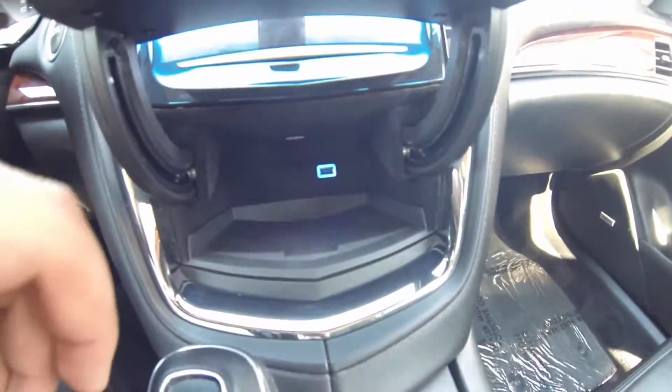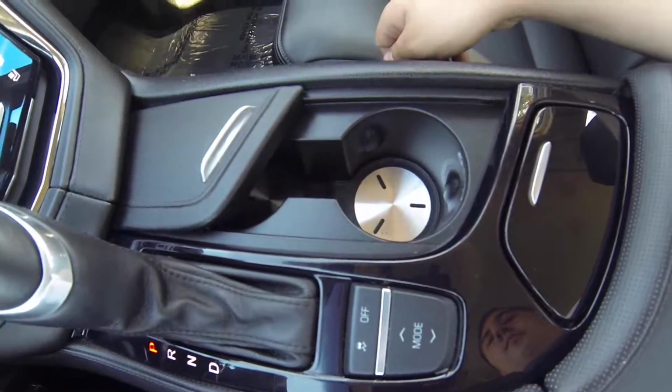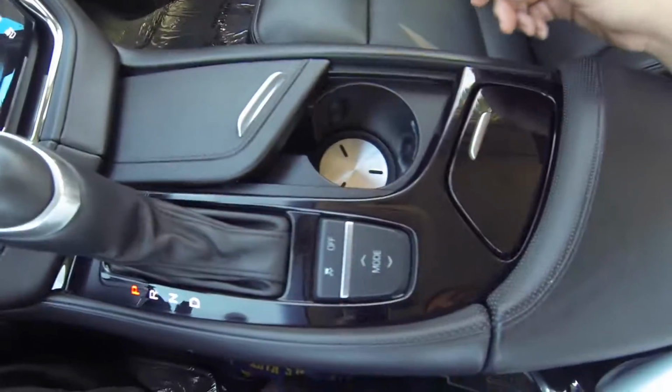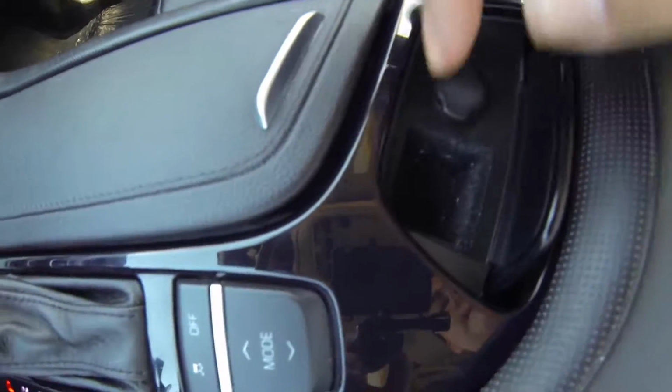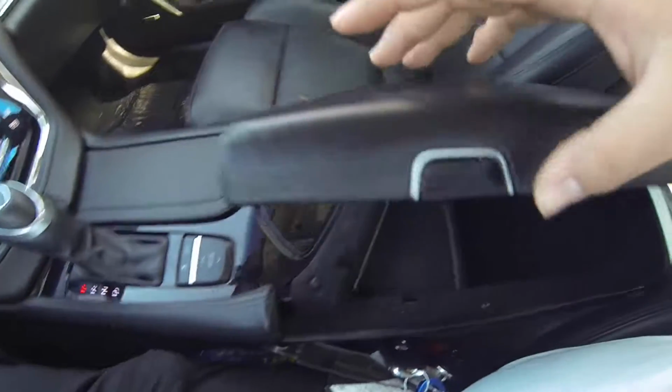You do have a USB port. Cup holders. Here you have a 12-volt outlet. In the center console, you have another 12-volt outlet, dual USB ports, an SD port, as well as an auxiliary port.